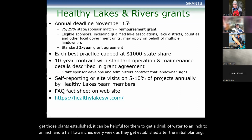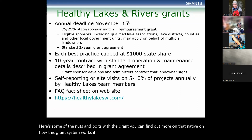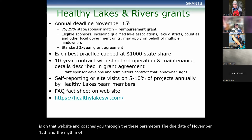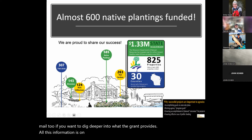Here's some of the nuts and bolts with the grant. You can find out more on how this grant system works if you're interested by looking at the fact sheet around the grant that is on the Healthy Lakes and Rivers website. The frequently asked question fact sheet is on that website and coaches you through these parameters, the due date of November 15th and the rhythm of life with that grant. You can certainly contact me one-on-one via email too if you want to dig deeper into what the grant provides. All this information is on the Healthy Lakes and Rivers website.